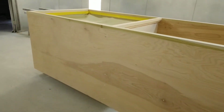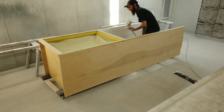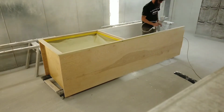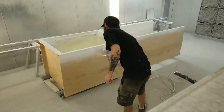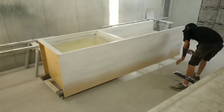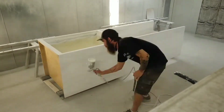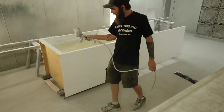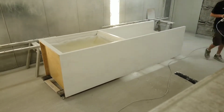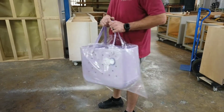So here we go. Chris's new bag finally came in.